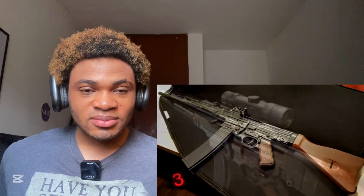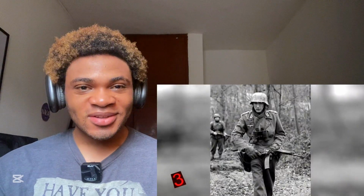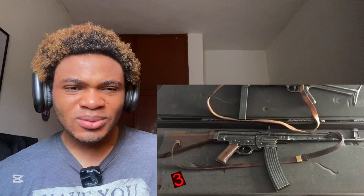Number 3. STG-44. Sturmgewehr 44, or Assault Rifle 44-inch, was the first weapon with a shorter cartridge which enabled a soldier to control automatic fire, compared to the standard used by infantry soldiers at the time. It was very effective and influential because it ushered in a new era of assault rifles and automatic weapons. Sturmgewehr 44 is the first assault weapon of its kind to be mass-produced.